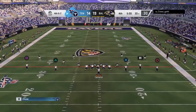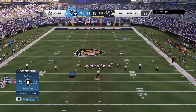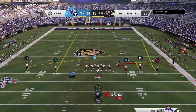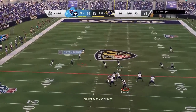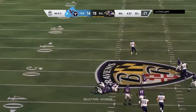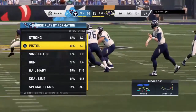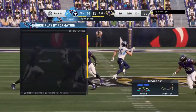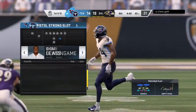One score down. Here we go. They're going to go for it here on 4th down. Here we go on 4th. Tannehill. And he's got a man, Corey Davis. And they get him down, but not before he takes it across the 40-yard line. That's a first down pickup for Tennessee on a gain of 10.